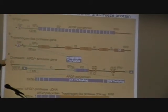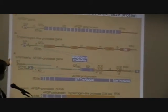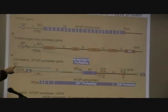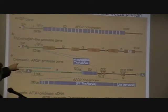And look at the beginning part. That's pretty much identical. It's the same. And furthermore, when they looked closely at the protease gene, they found that the first part of that sequence codes for threonine, alanine, alanine, which tells you kind of quickly where that gene came from.